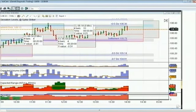Just a reminder before it wraps up. Remember that you want to be aware, because we didn't get into the details, but I want to make sure they're on your schedule. We've got German PPI at 2 a.m. We've got core CPI, core retail sales, and CPI. A lot of activity expected on the CAD.